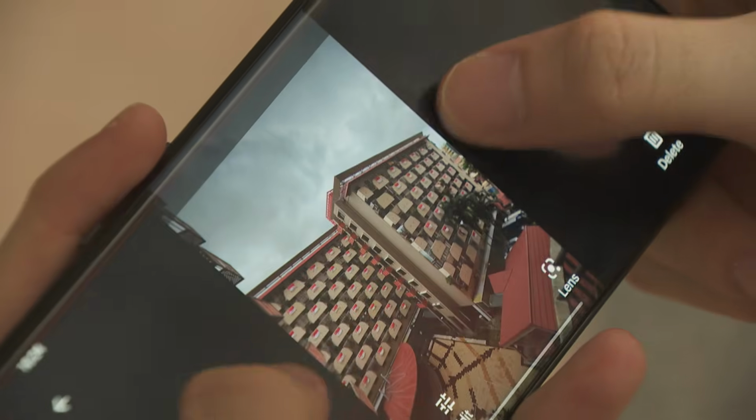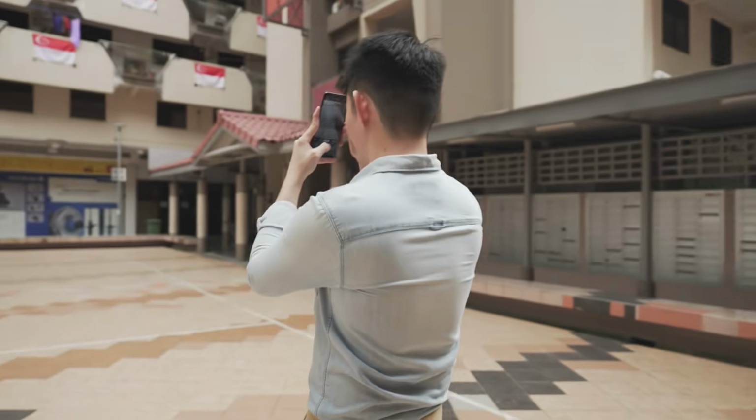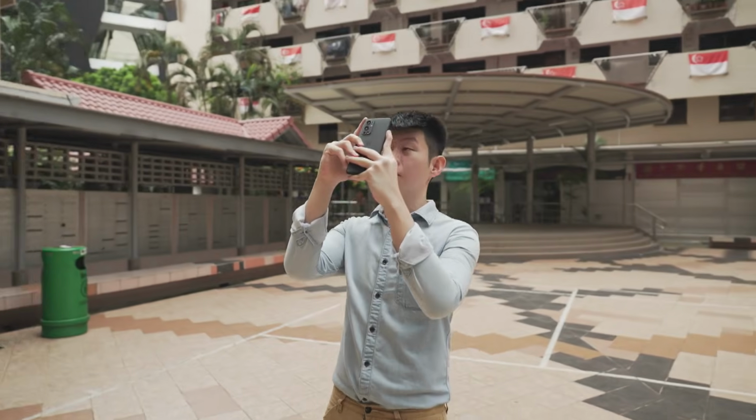I think one of the favorite photos I've taken here is really a facade shot of this building, Block 9. I think the symmetrical design of the block as well as the railings really adds a very nice touch to the photos and people really appreciate it.